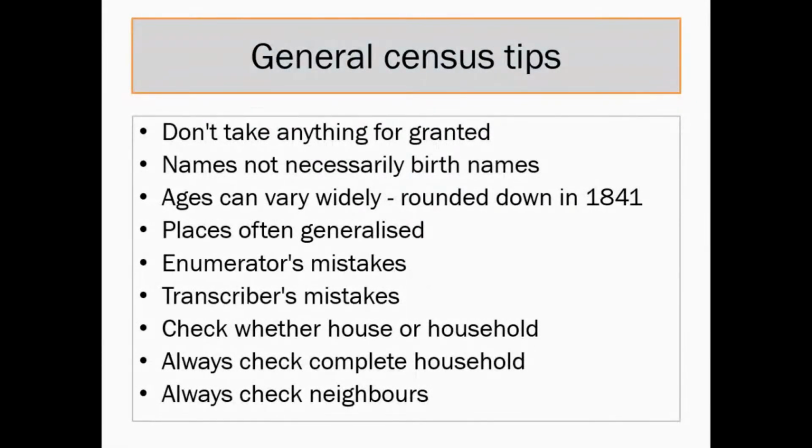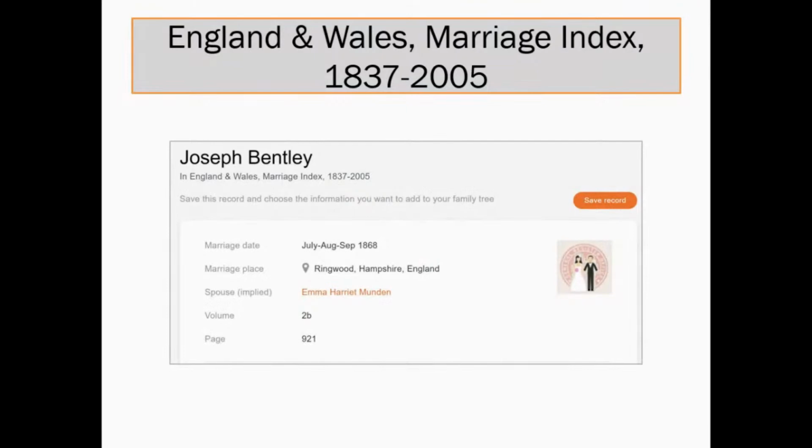Well, armed with the information from the 1881 census about Joseph Bentley, Emma H. Bentley, I went looking in the England and Wales Marriage Index again for their marriage, and I found it, guess what, in Ringwood, Hampshire, which is where one of the children was born. It was July, August, September quarter of 1868, and the algorithm has worked absolutely correctly here. His wife was indeed Emma Harriet Munden.